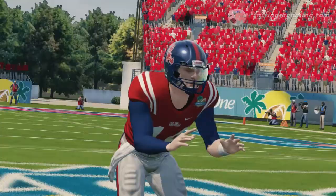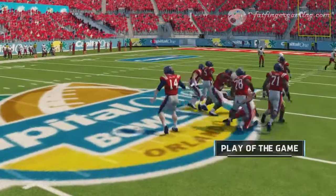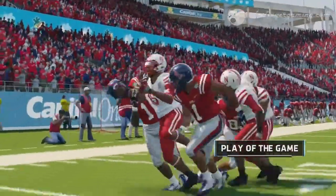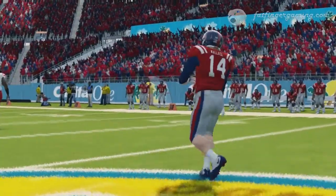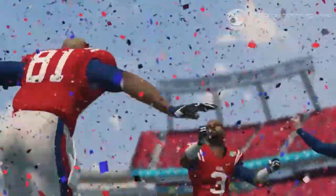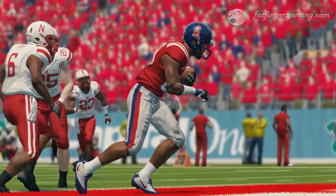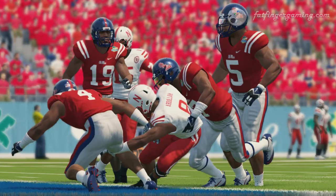Ole Miss, 41. Nebraska, 34. Let's get Kirk Herbstreit's final thoughts on this one. Herbie, what do you got for us? I was impressed with both teams out there, but the difference in this game came down to execution and playing mistake-free football. Nebraska made a few more mistakes in this game than their opponents. And whether it's turnovers, penalties, missed tackles, or blown assignments, you just can't afford to make mistakes and expect to win.